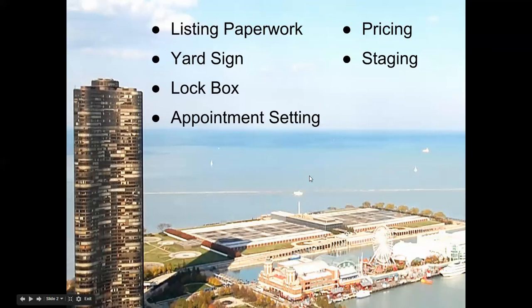Staging. Before you take pictures, we recommend that you stage a property. We'll be doing a future video on that if we haven't already. And that just means getting rid of all your clutter and kind of sprucing the place up and getting it ready for buyers to be able to view. Additionally, you want to stage it a little bit before you even take pictures.